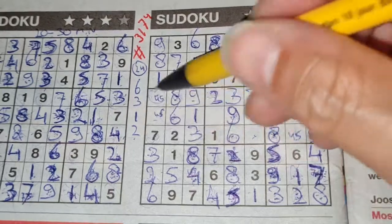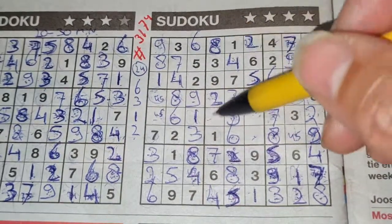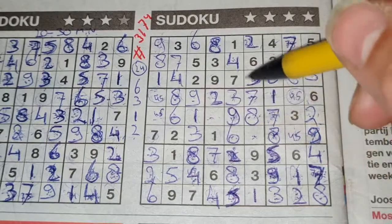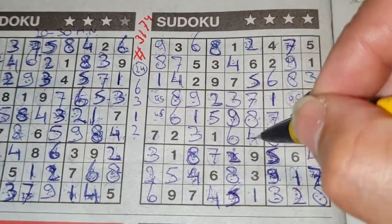8 in this row, 8 in that row. So the row between, the only 2 places for the 8 should be here or there. We see there 8, no 8 there. 8 should be there, 2 numbers left in this big square. 1, 2, 3, 4 is missing and a 5 is missing. We see here 5, no 5 there. 5 should be here. And the 4 goes there.